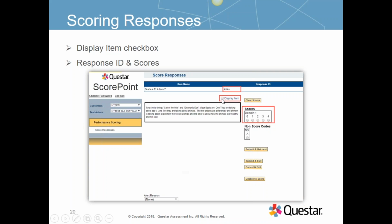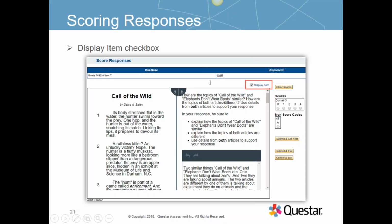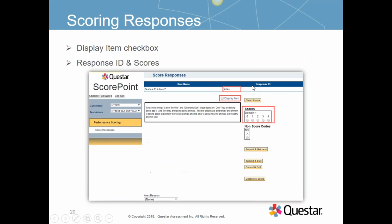If you click on that display item checkbox, it will actually show you how the student saw it when they were taking the test. You'll see the passage along the left-hand side, and then you'll see the question, and then their response within the constructed response box as the student saw it. So maybe until you're comfortable with what the question and answer were, you can leave the display item checked. And as you become more comfortable, you can uncheck this and basically go heads down scoring.